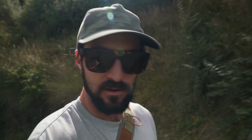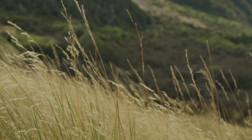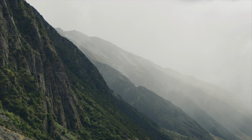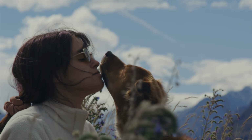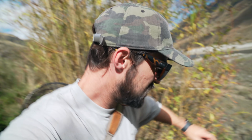If you are a viewer from the US of A, or even really from Canada, you might get the vibe. Personally, when I come down here to this part of the South Island, central Otago, it really just feels like Montana or Wyoming, or maybe Alberta in Canada. But yeah, it's just absolutely stunning country.